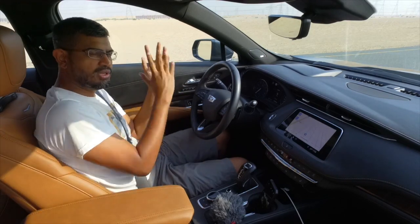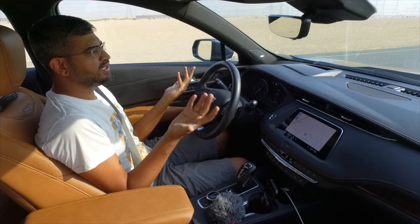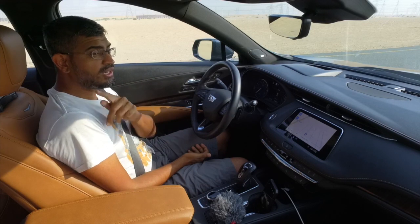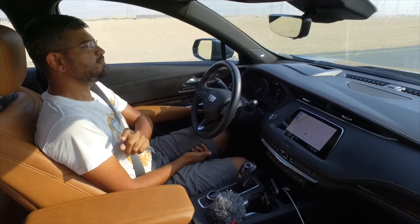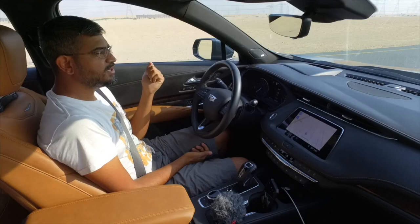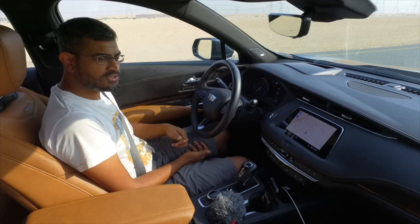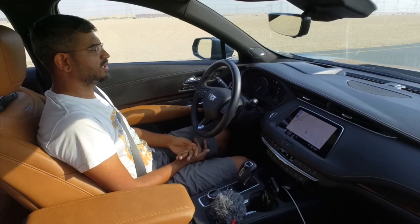It's neither that old luxury American boat, nor is it a sporty German, or a comfortable Jaguar type car. The only real competitor to this car is the Jaguar E-Pace, which I think is slightly better. The Jaguar E-Pace has the better sound system and slightly better handling. But it is, I believe, more expensive. I could be wrong on that. And I don't think it looks as good. I think this is a good looking car. And I keep thinking, why are not more people talking about this car?